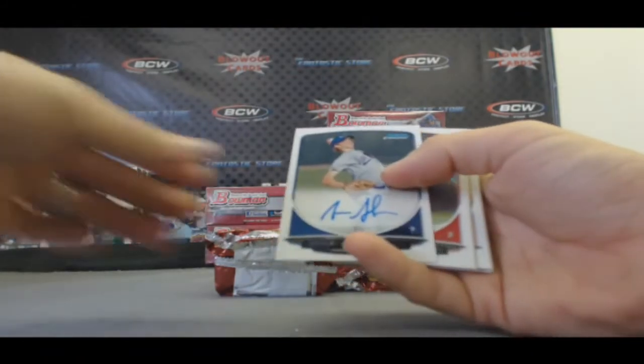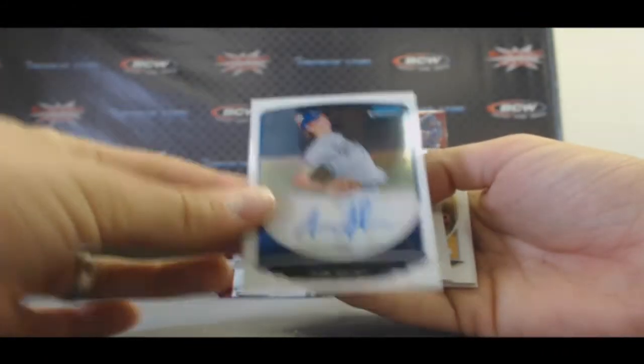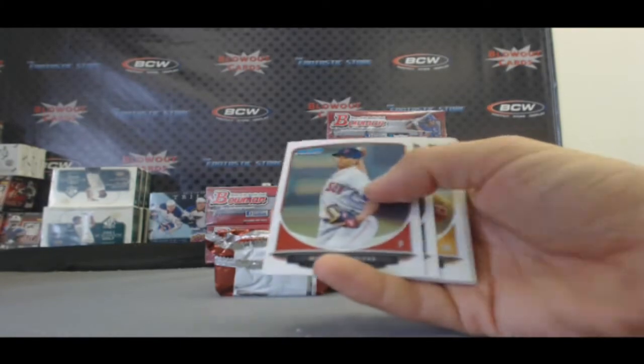First autograph is Sam Selman, base variation. Hey guys, I'll be with you in 1 second.